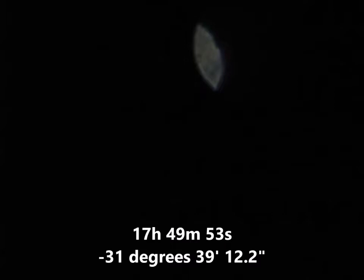Whatever happens to be out there, it now appears to be getting closer, moving more rapidly, and becoming more defined, as this video capture would indicate.